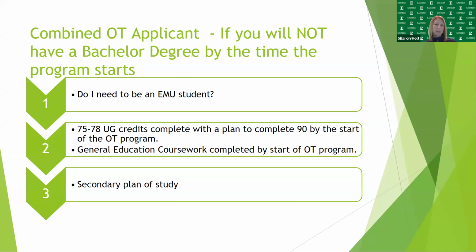coursework evaluated. And this then gives you that peace of mind that you know that you have the courses completed that you need to complete in order to apply, as well as make sure that you have everything completed for general education coursework that would be required for the completion of a degree at EMU.